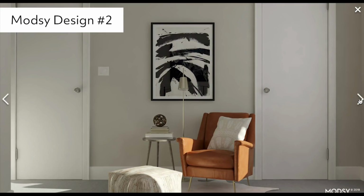And here's what they put on the wall across from that. Again, this is our entry into the bedroom, and this is our master bath, and they have this sort of mid-century modern chair just hanging out.